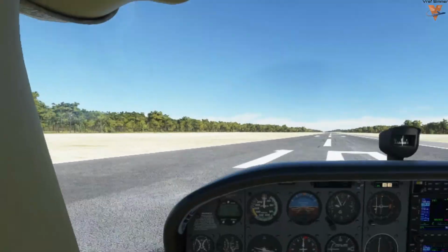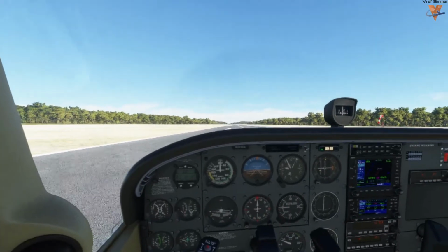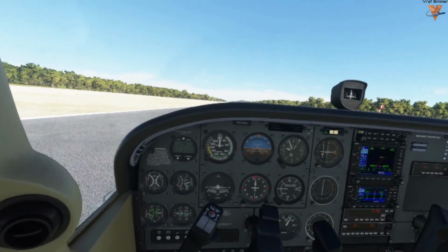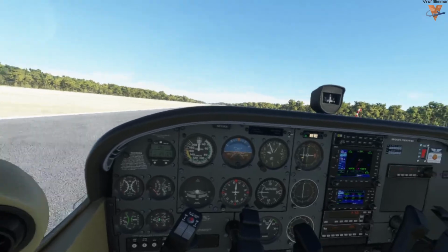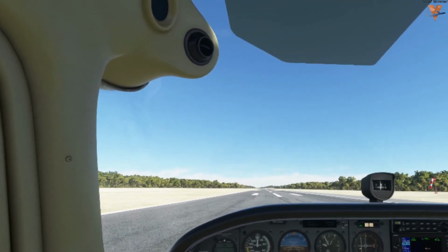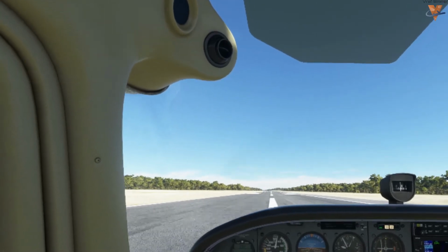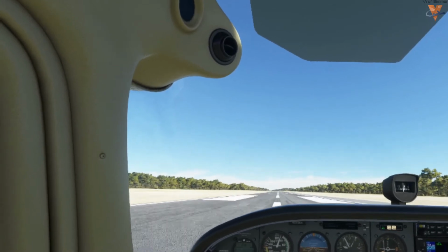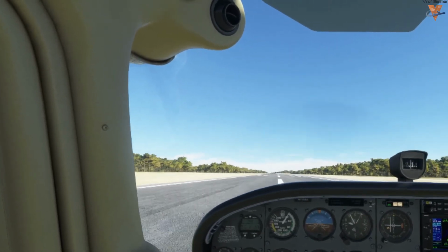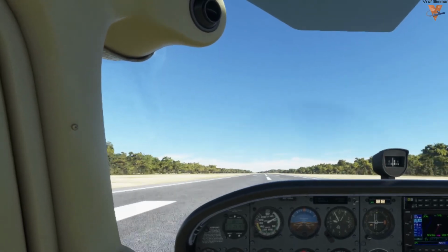Alright. There's runway 10 on the pavement. And I'm going to hold the brakes really quickly, make sure we get full takeoff power since we're at high altitude. Very light crosswind from the right here, so we'll keep that in mind. Alright, looks like that's about all the power we're going to get. Here we go, engine instruments look good. We'll get us back on the center line here. Alright, airspeed's alive. There's 55 knots, we'll rotate.